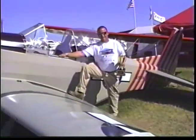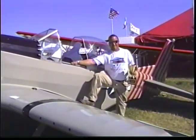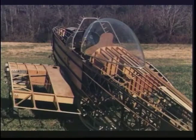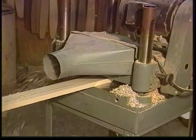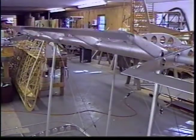The first thing many people say when they see how great a finished Loehle kit looks is, "I could never build that." Well, you can. If you've built anything more complex than a birdhouse, you can build a Loehle aircraft kit, and the reason is simple. They've done the hard work before they ever send it out to you. In fact, you would have a very hard time finding a more thoroughly prefabricated kit of any kind than the one you get from Loehle Aircraft Corporation.